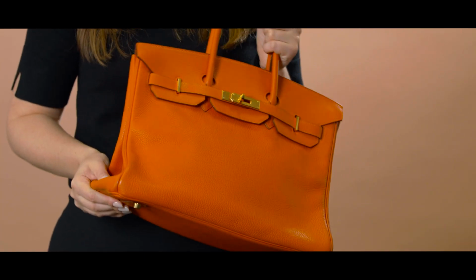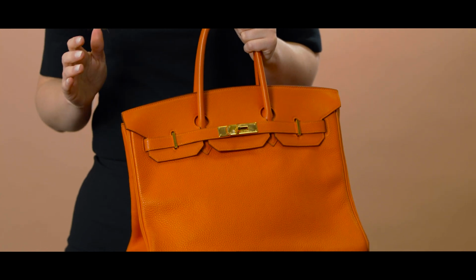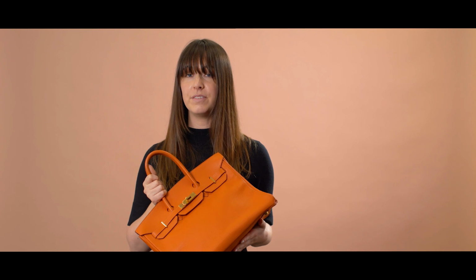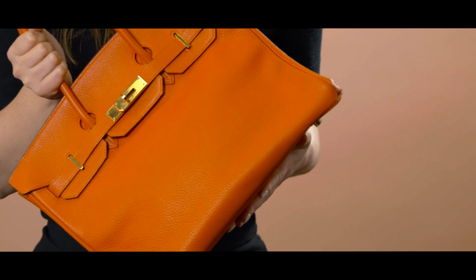The Birkin is certainly the most exclusive handbag in the world. This is because it's both expensive and difficult to procure. They're often delivered to Hermès boutiques in limited quantities, so you certainly can't just walk into a boutique and buy one. This exclusivity is also reflected in the price tag. Birkins can range from $15,000 up to $850,000.